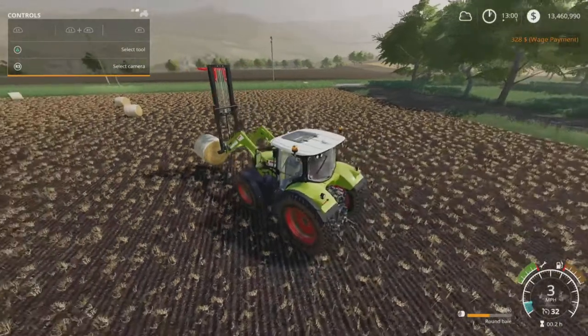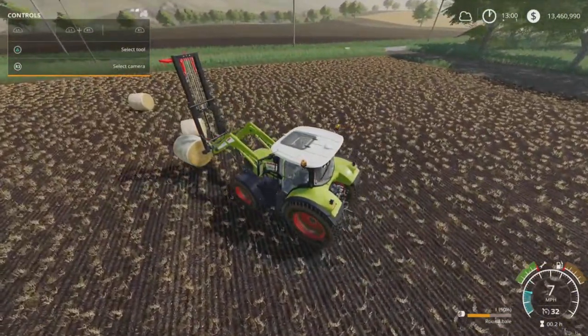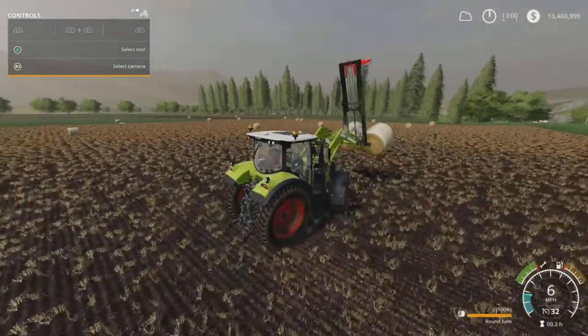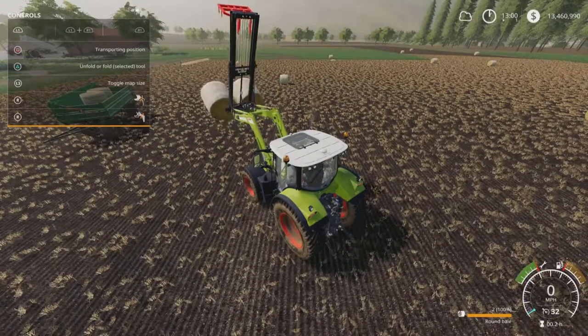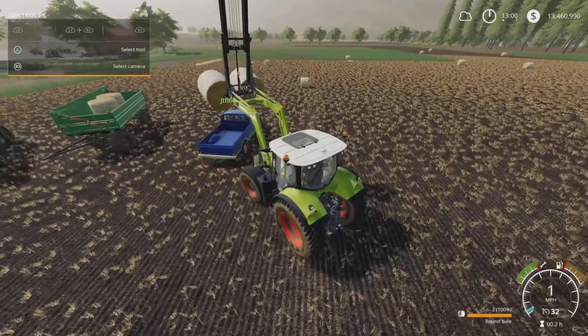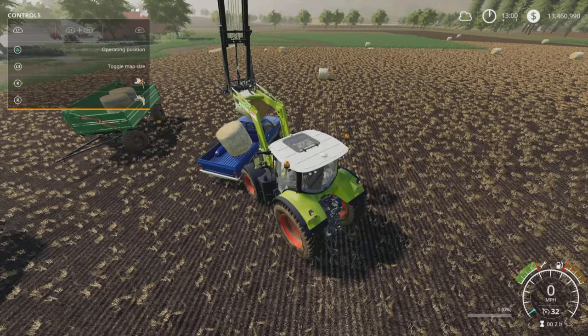Well, this is very odd. I'm not used to an auto-load bale thing. It's very odd. Odd is my second name, buddy. Yeah, I found the mod. I didn't use them. I prefer just the manual. This is the first time I ever... Load me up. Yeah, that thing will take a couple of bales. Excellent.